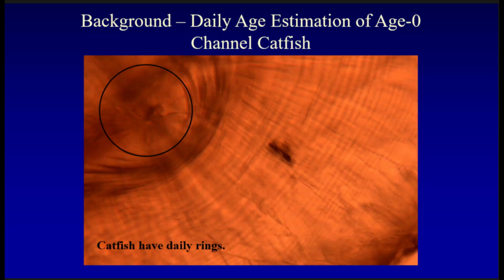So way back when in the early 2000s, when I first was kind of tinkering around with techniques to estimate the daily age of catfish, I tried a whole variety of different techniques using the lapillus otolith, sagittal sections, transverse sections. And this image right here is near and dear to my heart because this is the first one I ever sectioned successfully. So there's the core. There's some distinct rings that occur during the endogenous feeding period of the fish, and then that transitions into a regular pattern of ring deposition when they transition to exogenous feeding.